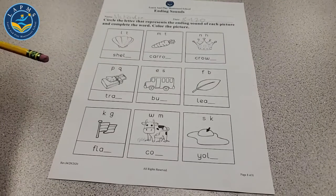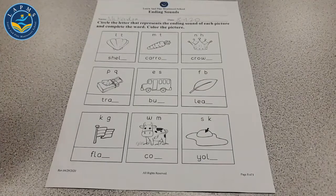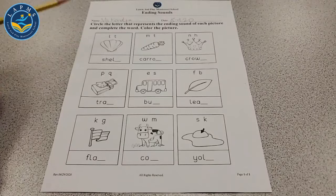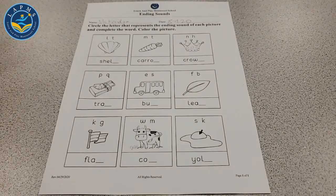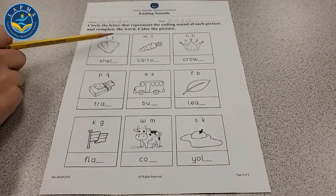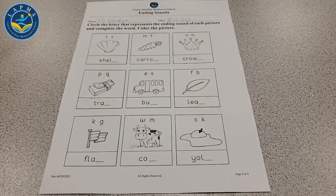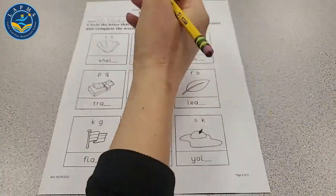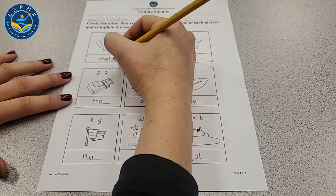So, we need to circle the letter up top that finishes the word. Okay, let's look at the first one here. This is a what? A shell. Yeah, a shell. What letter do you hear at the end of shell? An L or a T? Shell. It's not shelt, right? It's shell. The L. Okay, let's circle the L and complete the word.